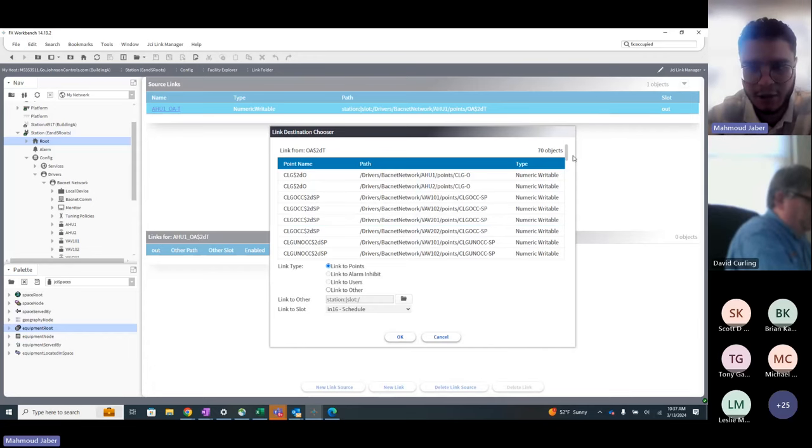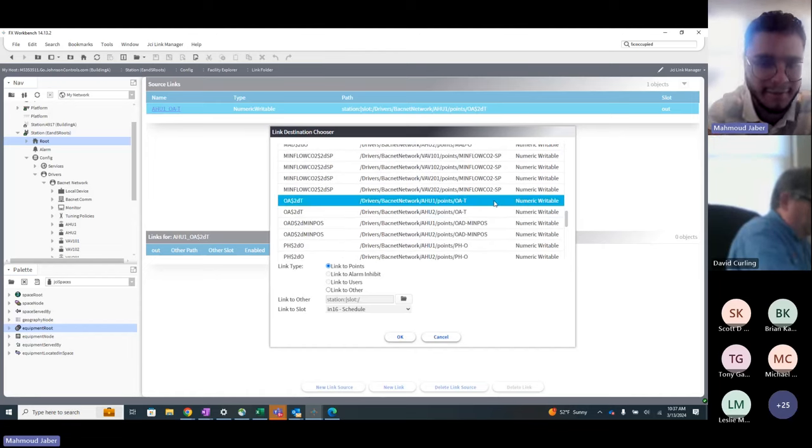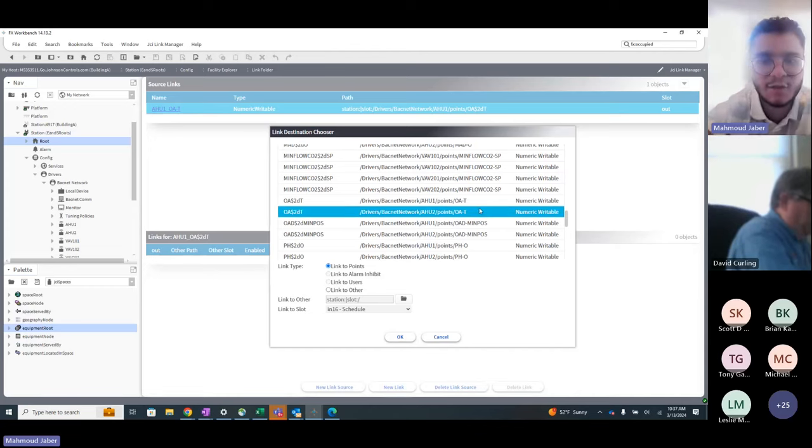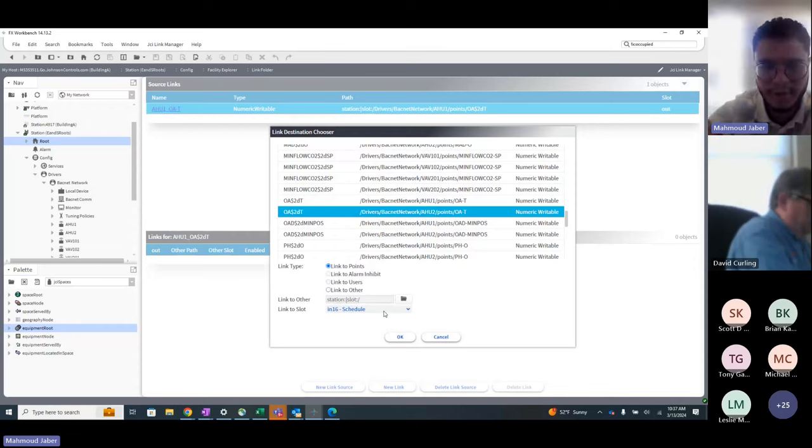And I'll go ahead and find actually the other outdoor air temperature in this station. All right. As you guys remember, we have two air handlers in the station. We have air handler one, air handler two. The source link was for air handler one's outdoor air temperature. I can now simply link this to air handler two's outdoor air temperature. Just like the JCI Schedule Manager, I can link to an alarm inhibit, link to users, link to other, and I can link to a slot. And this does the wire sheet work for you. So let's just link outdoor air temperature of HU1 to outdoor air temperature of HU2, hit OK.